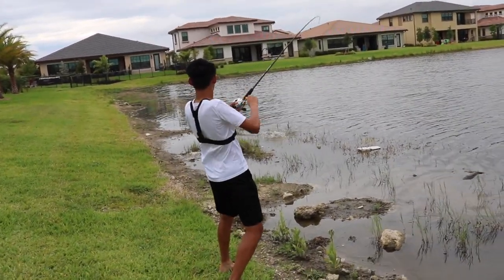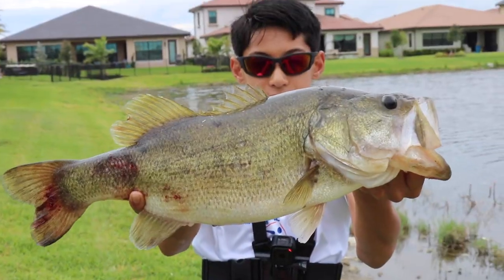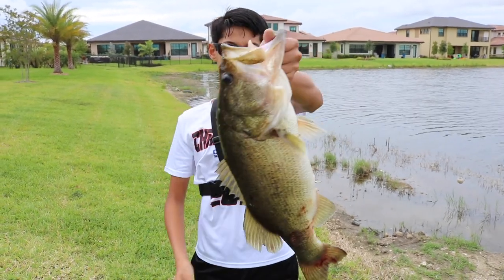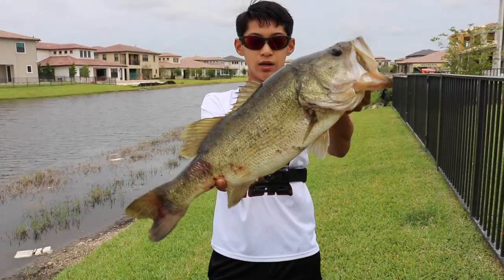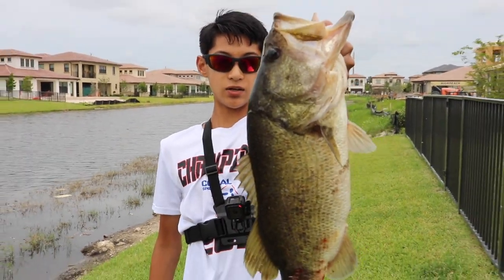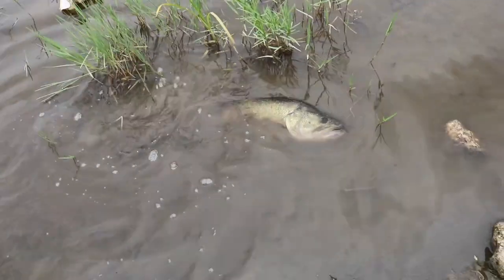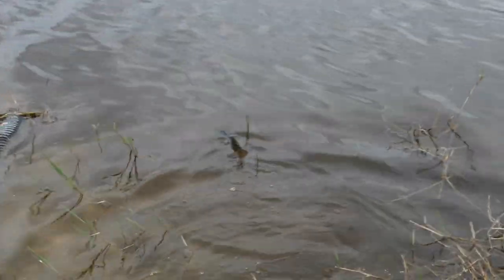Got him. Oh my god. Oh my god. Oh my god. Alright guys, check out this toad. That's a good fish. Very big fish. That's a really nice fish. Oh yeah. Ruben's turn to catch a giant. Alright guys, here's this toad. We're going to get the release. That's a nice fish. There Big Bertha goes. Right back to shore. There Big Bertha goes. Let's go.